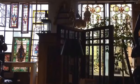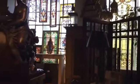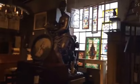Stained glass windows, I started in high school repairing stained glass windows. I taught myself, so they are kind of my first love, and I treat them as art. I love how they change color and change moods depending on the sunlight. Right now we don't have direct sunlight, so it's actually easier to see the color. When they have direct sunlight, they become very vivid.